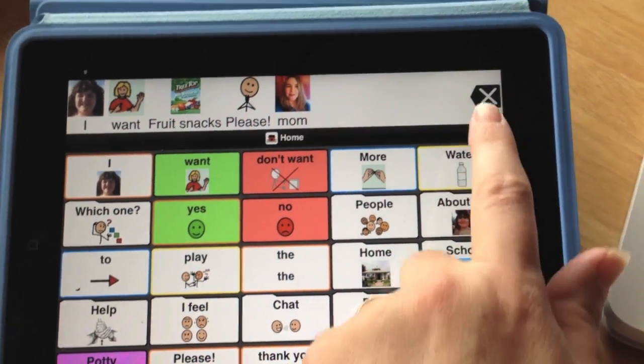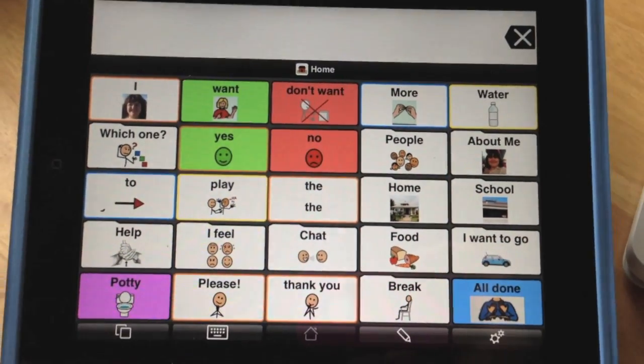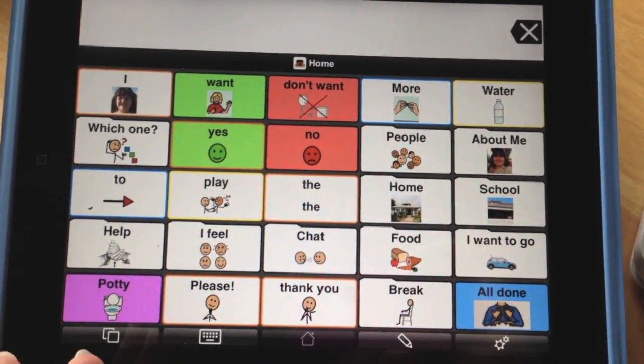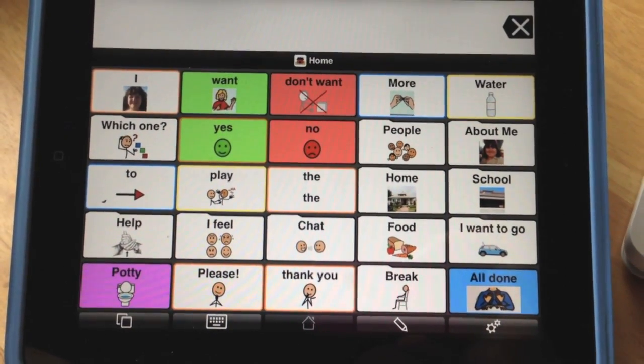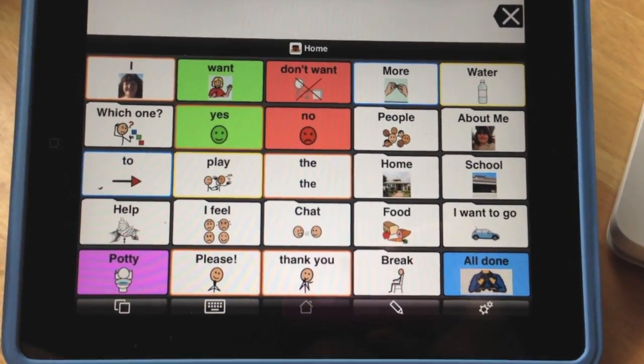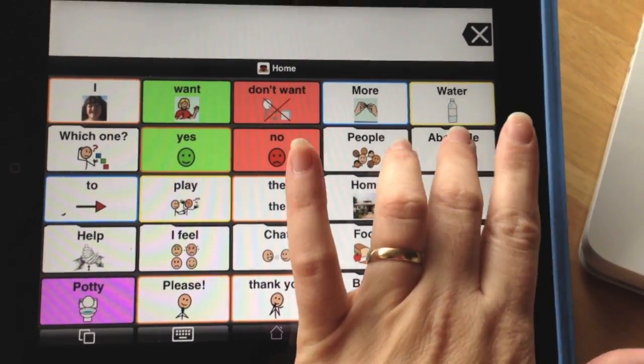Mom. So she'll go into the people folder, and whoever she's asking the question to or requesting to, she'll add their name at the end now. So that's been really exciting for us that she is learning that. So then Abbey has an About Me folder.